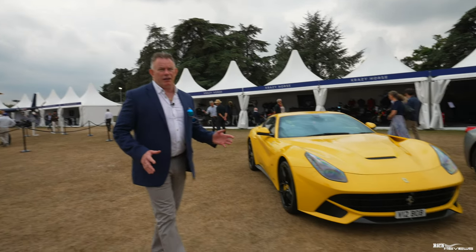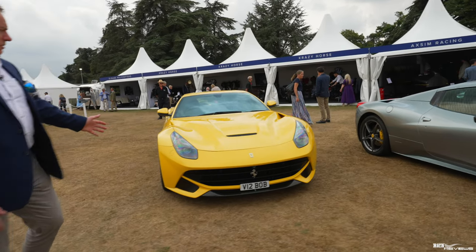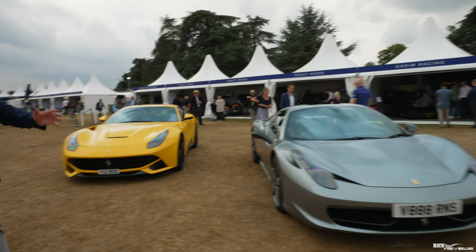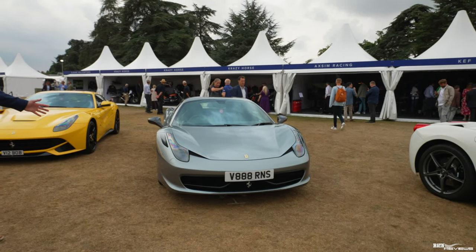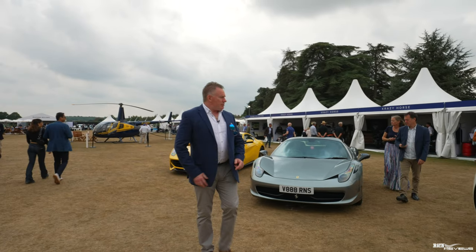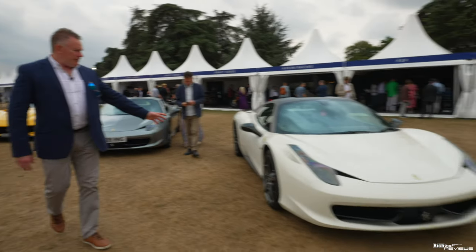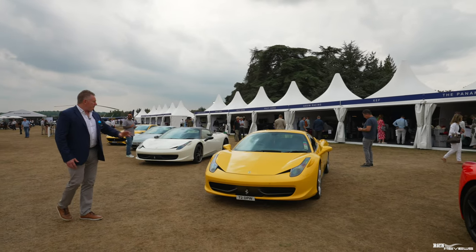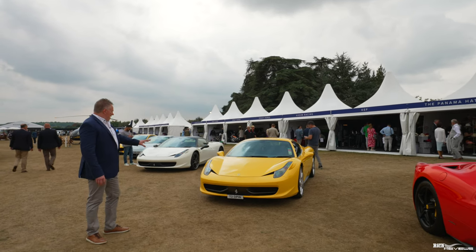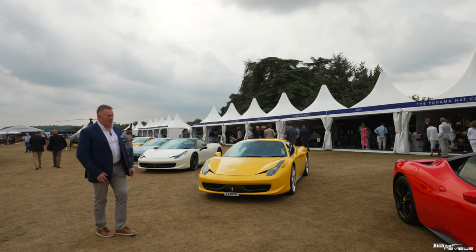To the left of the other enclosure of Ferraris, we've got an F12 here. Obviously, this is Bob's V12 F12. Next to that, we've got a 458 Italia. Sorry, 458 Spider. I should know the difference. This is in Grigio grey. Next to the 458 Spider, we have another 458 Spider in Bianco. We have another 458 Italia, this time in Giallo Modena, which is the flat, non-triple layer yellow.